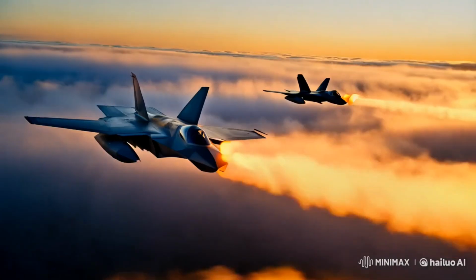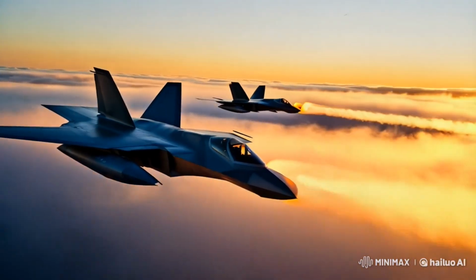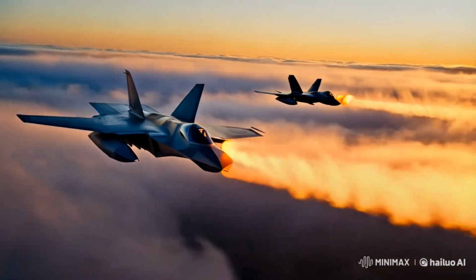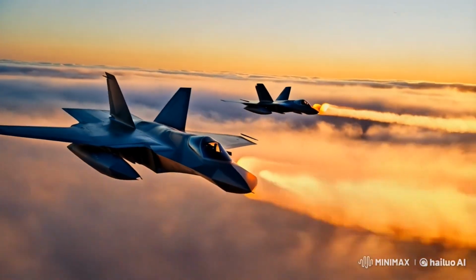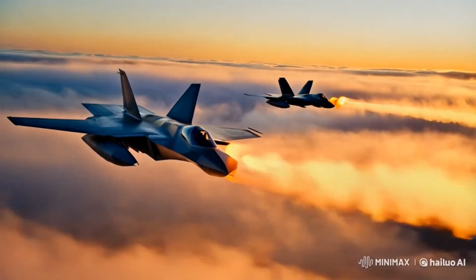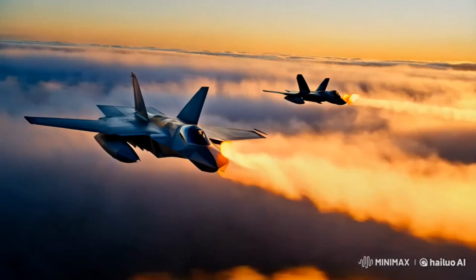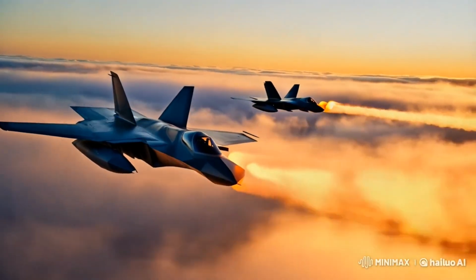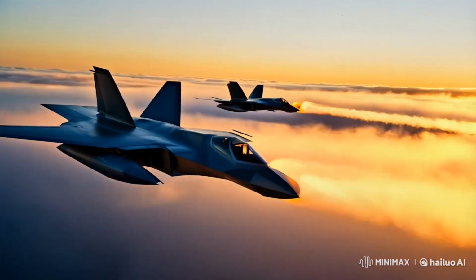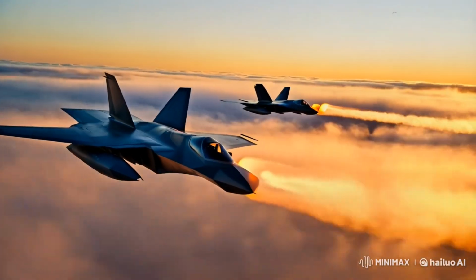Exactly. Which brings us to what it can actually do in a fight. The report highlights it's capable of both air-to-air and air-to-ground combat. Let's start with air-to-air. What makes it such a force in a dogfight? In a dogfight, it's practically unmatched. It's almost impossible to detect because of the stealth, and then it's faster and more maneuverable than anything else out there. And on top of that, it's armed to the teeth. Right. It's not just about avoiding the fight. It's about ending the fight on its terms.